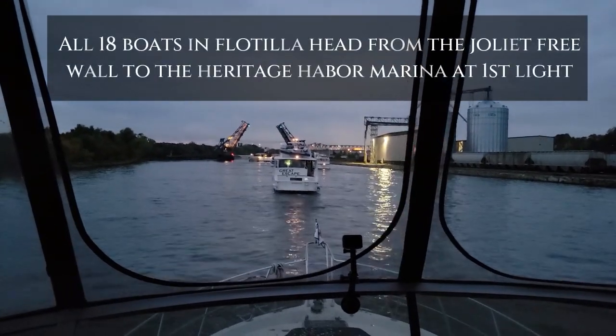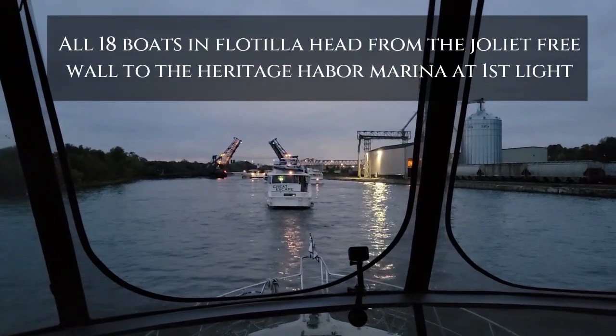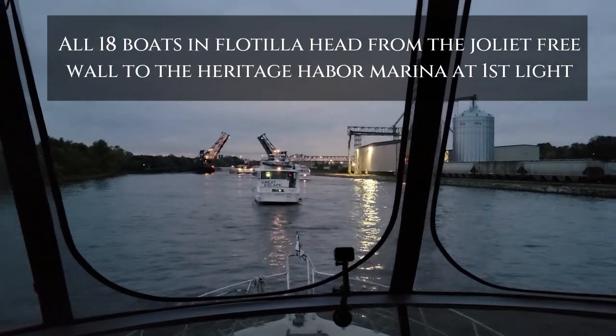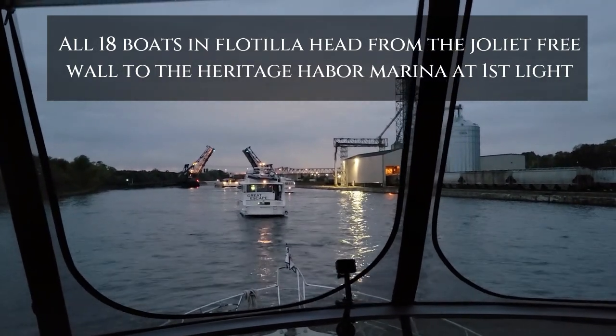Well, the tow went past and we are off and running. Joliet Wall to Heritage Harbor Marina.